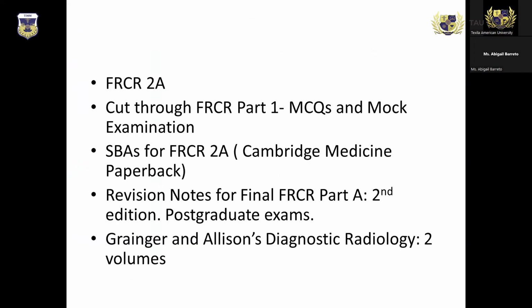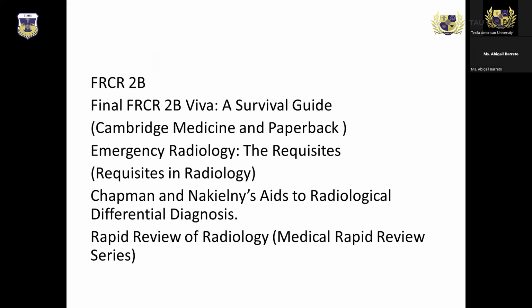For the FRCR 2A, the second part, the ideal books would be Cut Through FRCR Part 1, MCQs and Mock Examination, Single Best Answers for FRCR Part 2A, Cambridge Medicine Paperback, Revision Notes for Final FRCR Part A, second edition, postgraduate exams, and Grainger and Allison's Diagnostic Radiology, the 2 volumes. For the FRCR 2B exam, the ideal books would be Final FRCR 2B Viva, a survival guide, the Cambridge Medicine paperback book, Emergency Radiology: The Requisites, Chapman and Nakielny's Aids to Radiological Differential Diagnosis, and Rapid Review of Radiology.